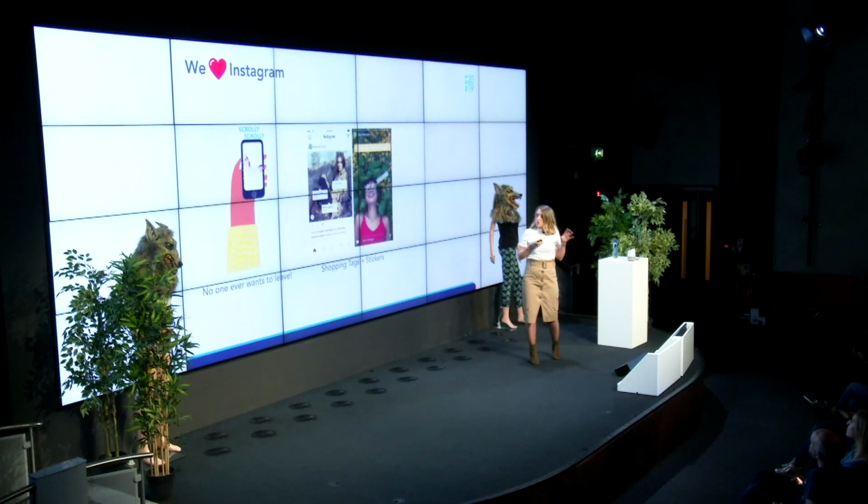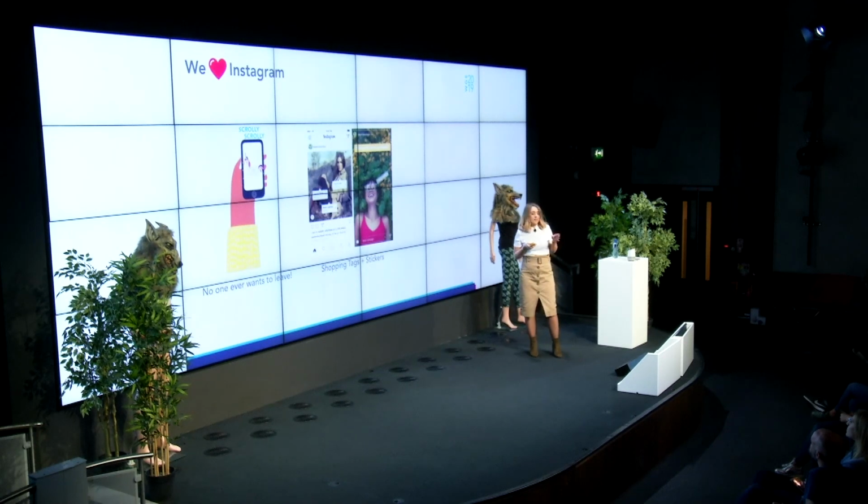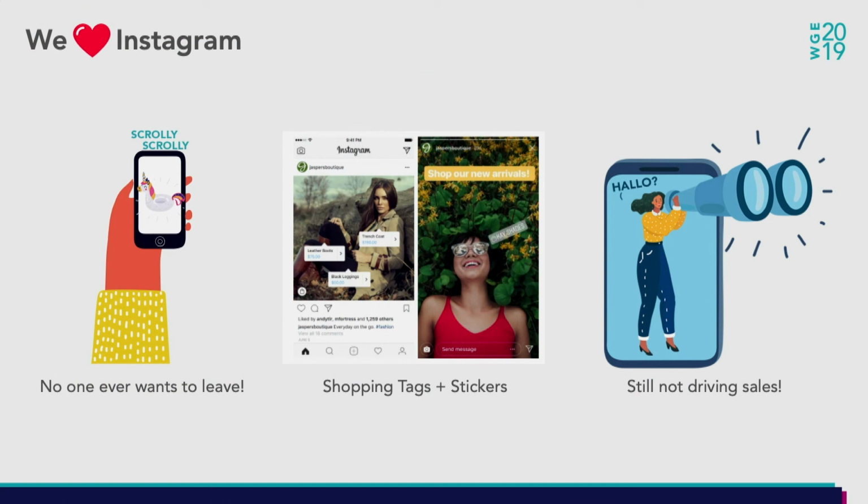And these keep users on the app. You click, you reveal a little bit more about it. And they are working to a certain extent. There's averaging about 30 million users monthly clicking on these shopping tags on posts. But again, nobody is leaving the app. It's still not driving people over to websites. It's keeping everyone on Instagram.